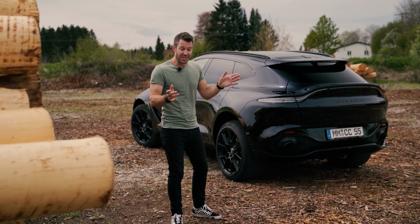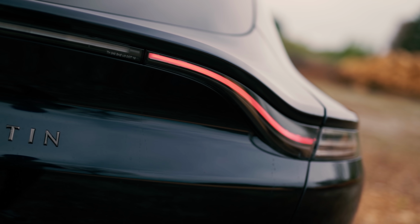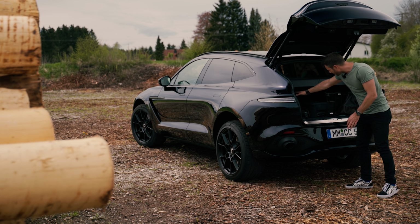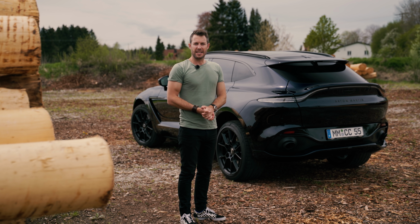This car, you might think that it's black. It's actually a very dark kind of blue. In case you wanted to just see what the boot looks like, there is a lot of space going in there. You can put down the seats, your dogs can sit in here. Anyways, let's get onto the road and take it for a drive.